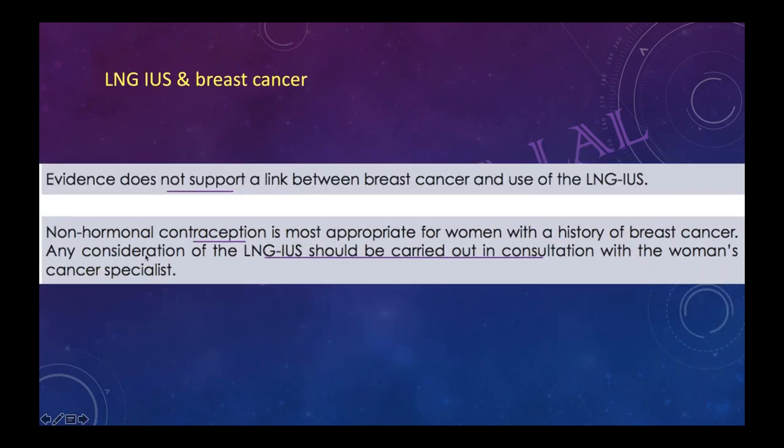Now, LNG-IUS and breast cancer. The evidence does not support a link between breast cancer and LNG-IUS, but on the other side, the patient should be advised another non-hormonal method of contraception if she has breast cancer. But if she wants only LNG-IUS, then you have to consult the oncologist or cancer doctor.